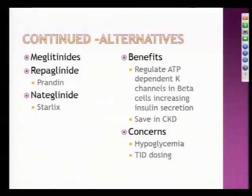Another alternative is the meglitinides. The two that are on market are repaglinide, which is known as Prandin, and nateglinide, known as Starlix. I very rarely use these medications. I used to use them a long time ago, but for the past several years, very infrequent use, again, only in special cases where the individuals have tried a variety of other medications. They just don't want to take injectable medications, so we're forced, if you want to call it, to go to some of the less used alternatives.